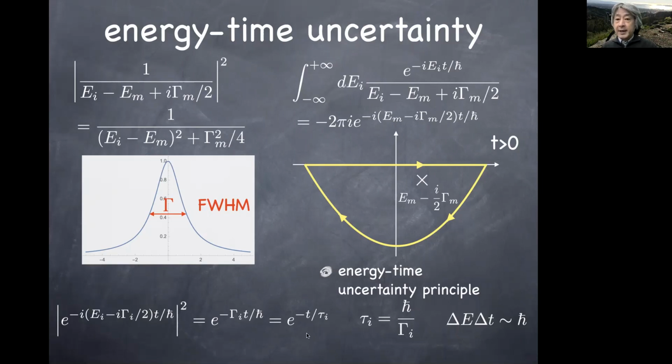So now what you see here is they're really in one-to-one correspondence, this exponentially decaying profile versus this Lorentzian form of the cross-section, and they are related simply by the Fourier transform to each other. And the half width at half maximum of this energy is related to the lifetime of the state. And that's yet another manifestation of this energy-time uncertainty principle. So delta E in this case is the width, delta T is the lifetime. And in this case, this is a precise relationship that gamma times tau is really h bar.